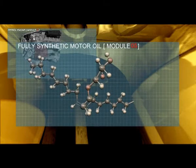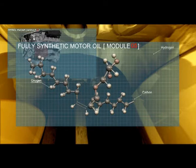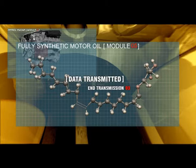Mobil 1's molecular structure is engineered to cope with extreme heat and pressure. Making the bond between hydrocarbons far stronger ensures Mobil 1 resists solidifying, so engine performance is maintained long after inferior oils break down.